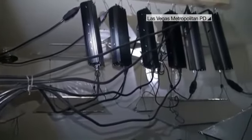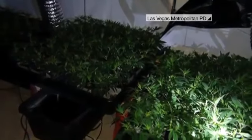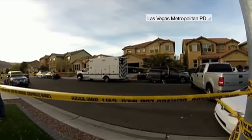This again is a testament of just how great it is when we work with the community. We never would have found this house if not for the alert citizens out here, and with that we never would have been able to get into these people right now.